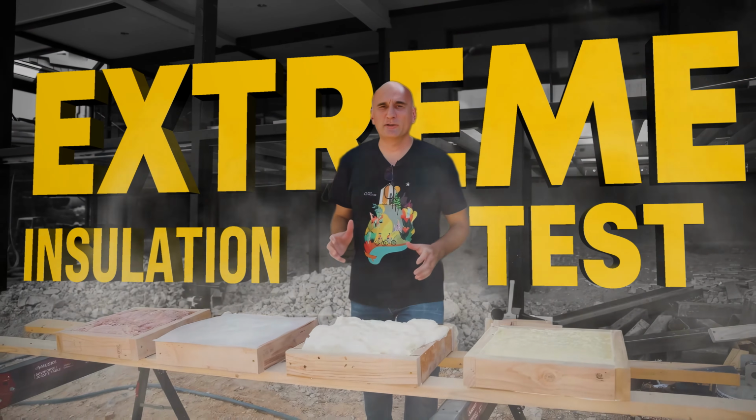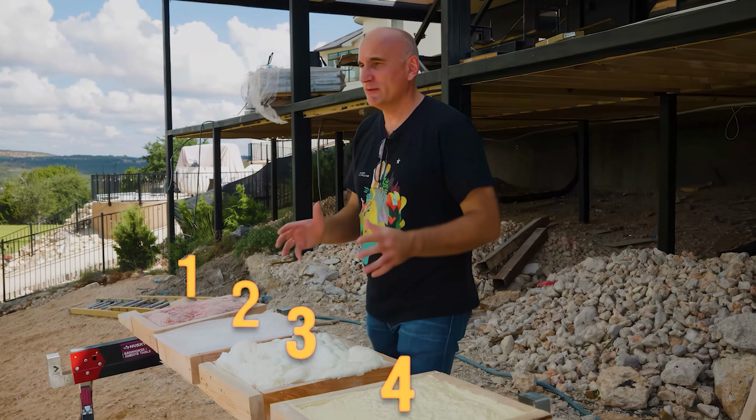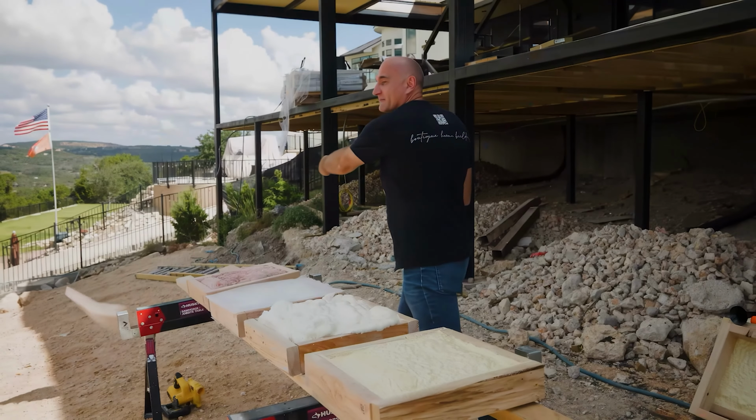This is the most extreme insulation test that can be imagined. Today, we will test the 4 most common types of insulation in America. We will test how it allows air, water, sound, and how it burns. And there is a bonus test. During the test, none of the foams were damaged, and no manufacturer paid us for this experiment.